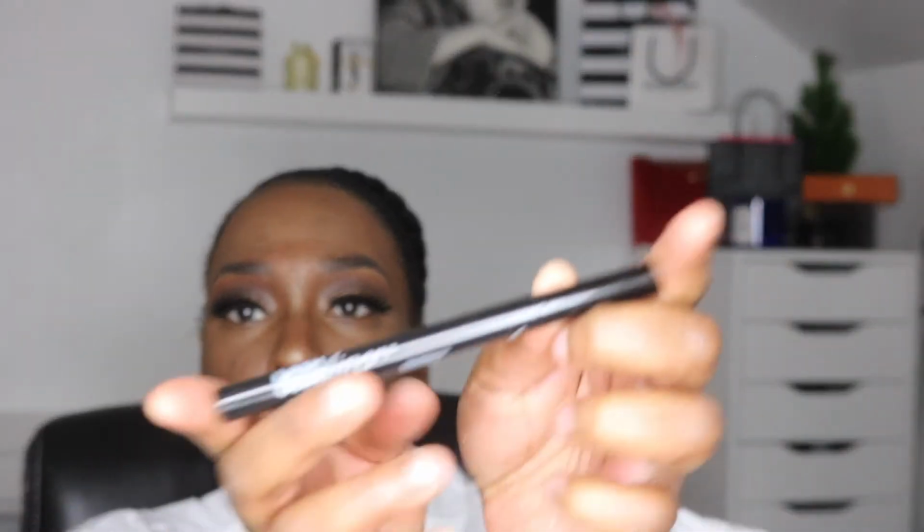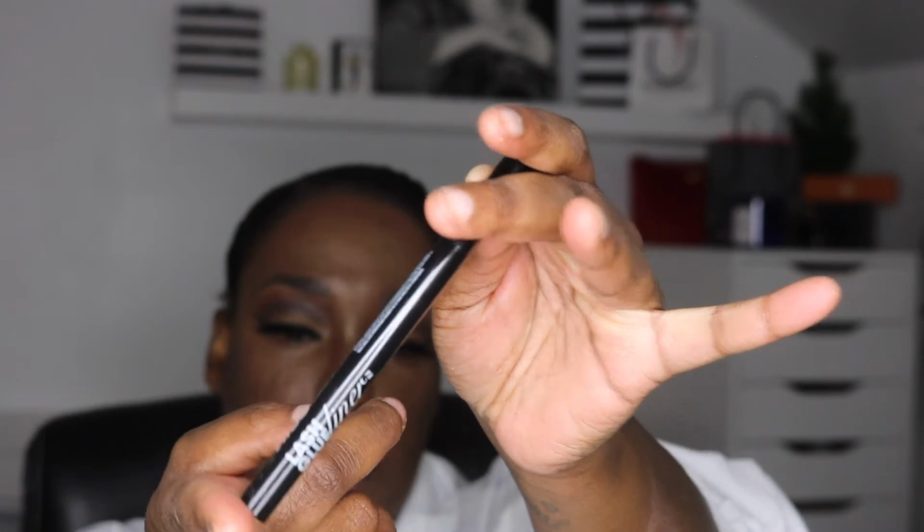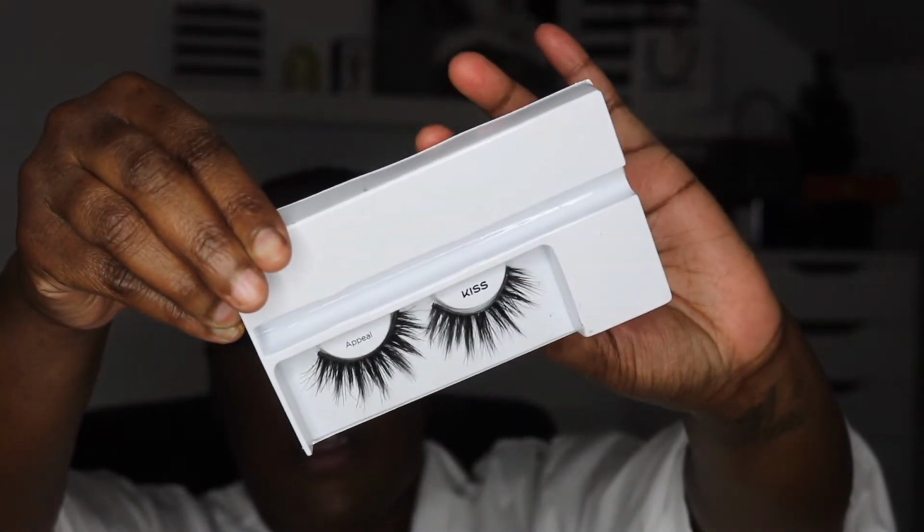What else did I get? Oh, I also got some lashes, and I bought this lash glue. It's kind of like an eyeliner. It's by Kiss, but it's a lash liner, and it helps me real easy to put on my lashes. I got these lashes too. I've already worn them though, so that's why they're kind of dirty, but I got those.